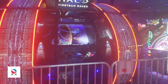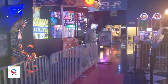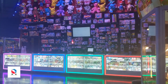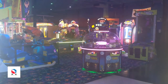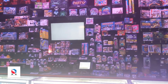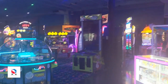Of course, here's some of their bigger games. We're going to go ahead and take a look at what they have. All right, so the video game area, the arcade area, which is open, again, masks are required. A plethora of games for you to try. A lot of the games you can earn some things, so it's really cool. Let's go take a look.